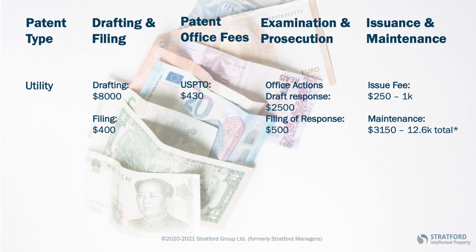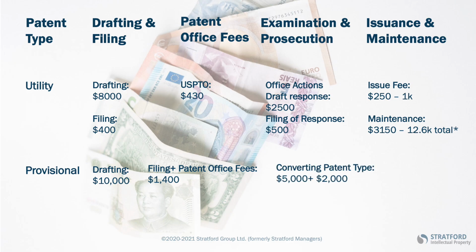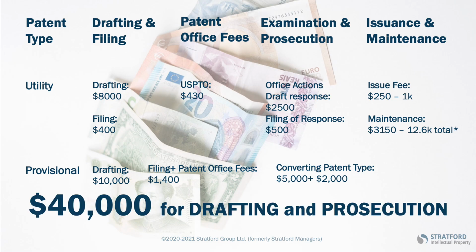If you choose to file a provisional and have a top firm draft it, they may charge upwards of $10,000, plus another $1,400 for filing and patent office fees. When it's time to convert your application from a provisional to utility, should you require extensive edits, then that could cost another $5,000, plus refiling fees from both the firm and the patent office, another $2,000. On average, there should be 3 office actions and responses prior to the issuance fee, meaning that costs could quickly exceed $40,000 just for drafting and prosecution.